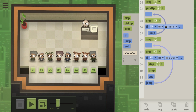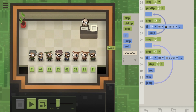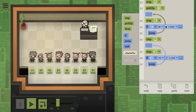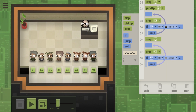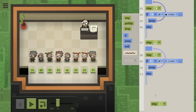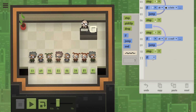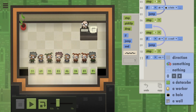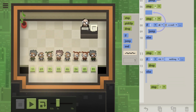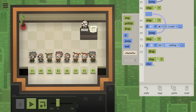Perfect. So, without any further ado, what we're going to do now is if you hit a wall, then we are going to... if to our left is not a wall, we keep stepping to the left. Once we've hit the wall... we break out of this instruction and we step up. And if beneath us is a nothing, then we drop the cube and we step out of the way. Oh no, we don't even need to do that. We can have everyone waltz off to their death.